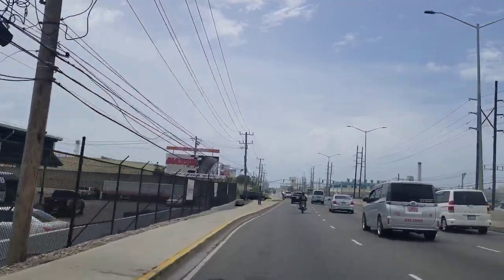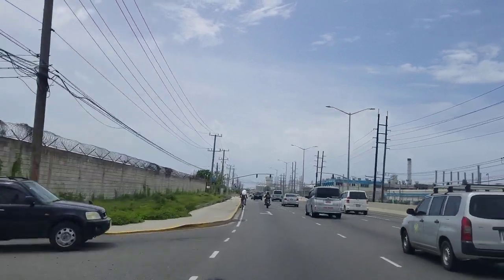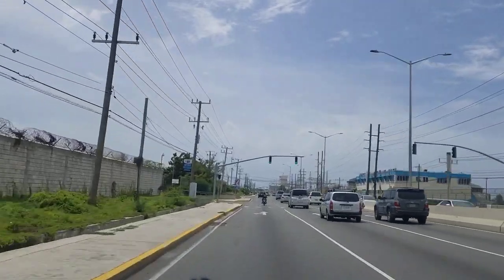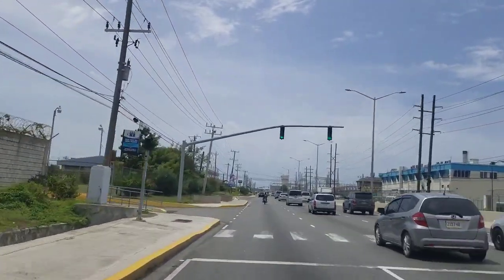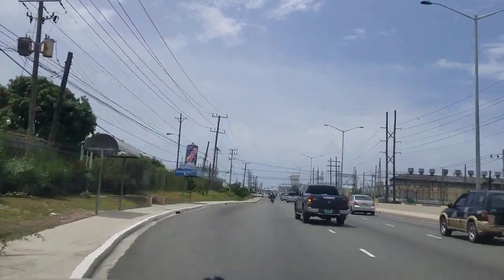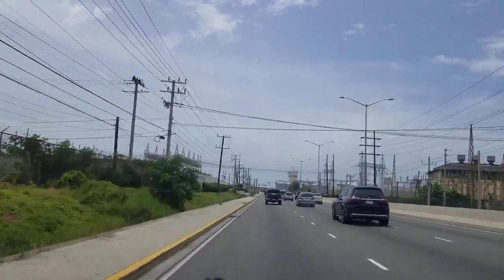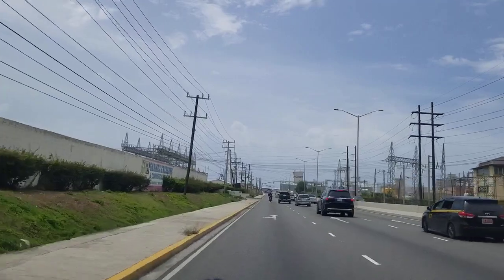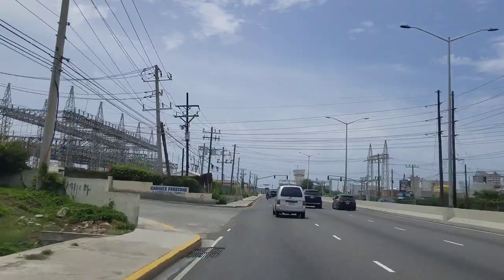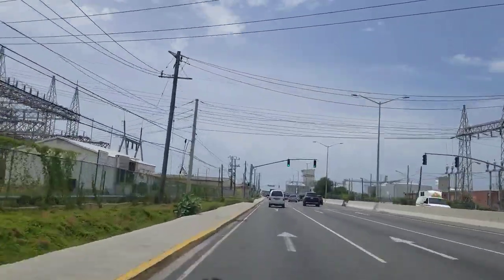Okay, on the left is Max's Tires. On the left is a Hard and Trust NTA facility. On the right is still a part of Petrojam. As you can see, Marcus Garvey Drive was recently renovated. Very nice road, 6 lanes. On the left is the Garmex Free Zone and Commercial Complex. Very large facility over there.